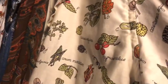This is a vintage L.L. Bean piece. I got it at a flea market last year. It's really cool because it has all these vegetables all over it. I featured this in a thrift haul over the summer, I think.